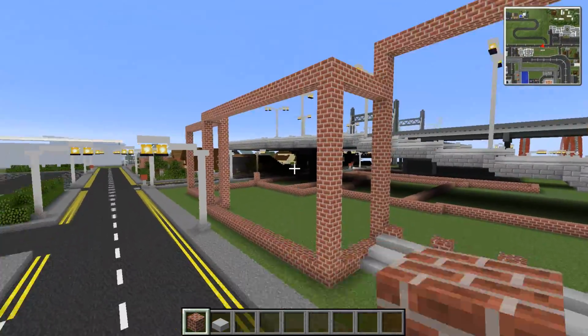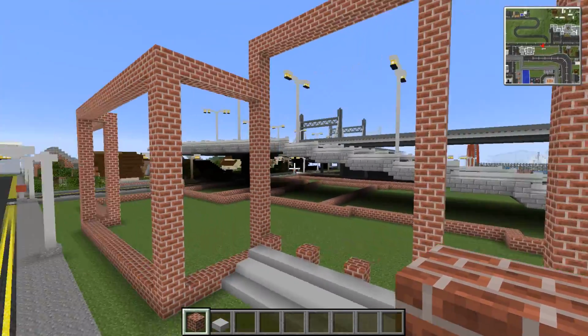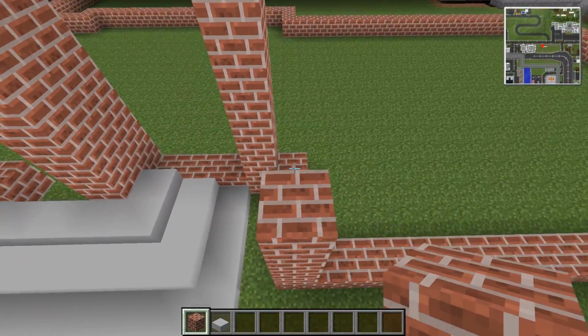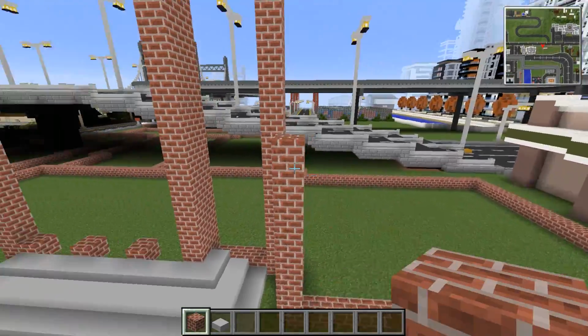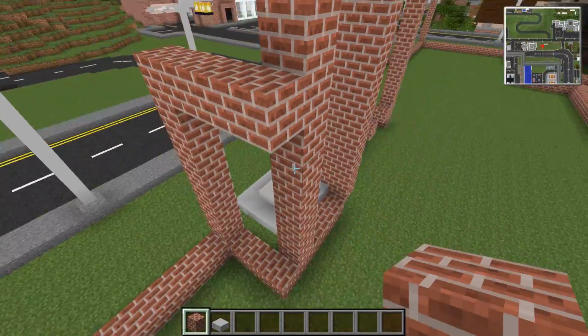I think we can get 3 stories out of this. I reckon we could get like 3 sets of windows going up, which will really, really help. And then maybe 2 out of this one. One there and one there. We'll have this one lower.